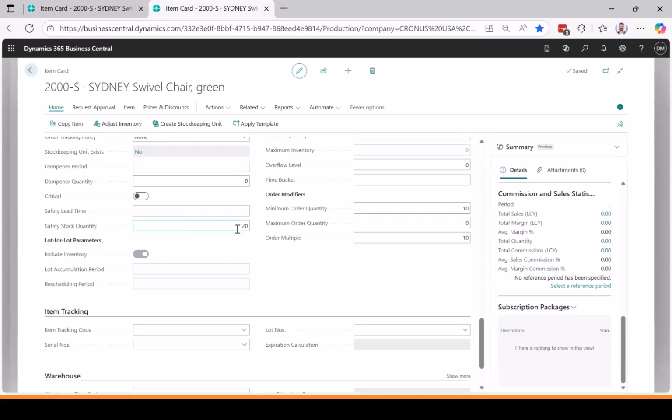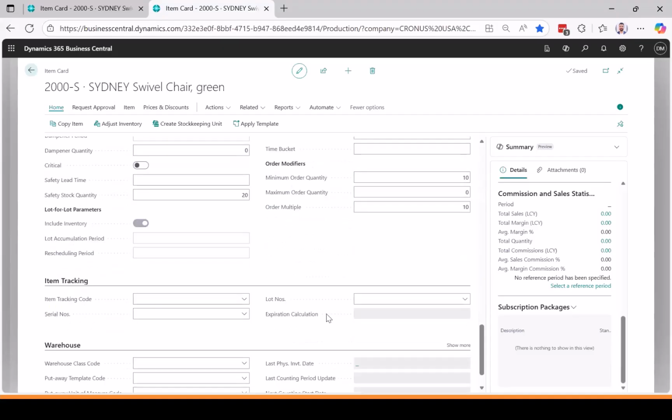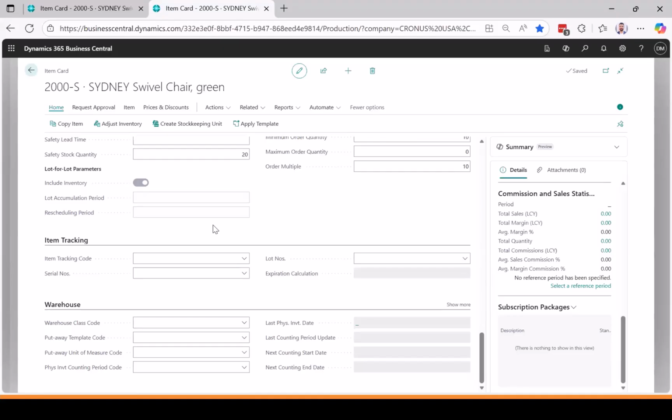Safety stock quantity of 20. So the system will take this into account for the calculations, to always make sure we're going to have 20 in stock. And then the reorder point for that fixed reorder quantity policy is going to be 50. And then the reorder quantity is going to be 10. Maximum inventory, we're not going to use that. And then minimum order quantity, we're telling the system that we will do 10 and then order multiples of 10 as well. We could potentially also have item tracking code, serial numbers, lot numbers, etc.